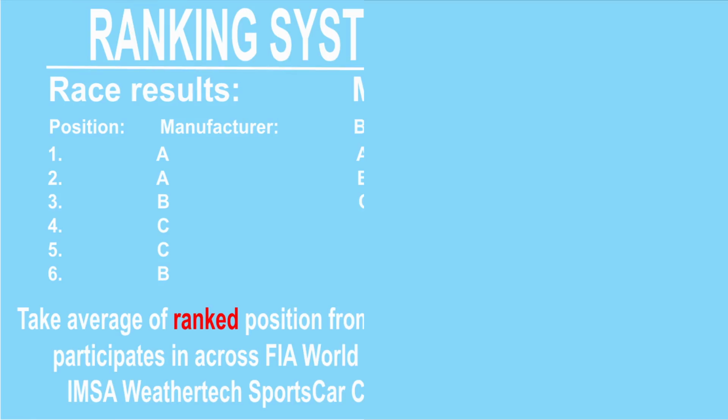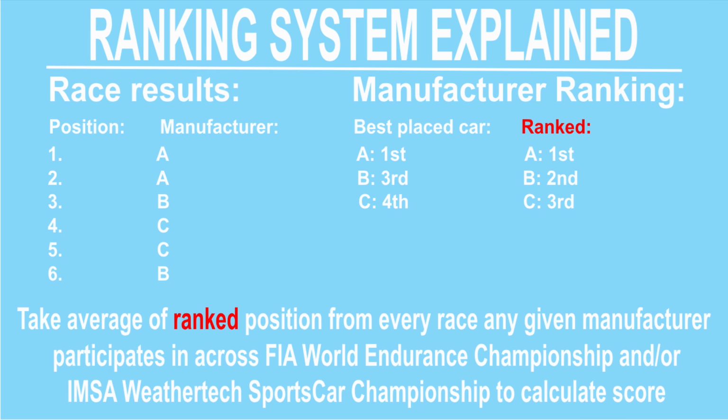For each race a manufacturer participates in, you take the best placed car of that manufacturer and compare it to the best placed car from each other manufacturer. You then order the manufacturers based on the finishing position of the best placed car. You repeat this process for each race a manufacturer participates in, regardless of the series and regardless of whether the best placed car is the factory team or not, and calculate an average placing among the manufacturers. The lower the number, the better.